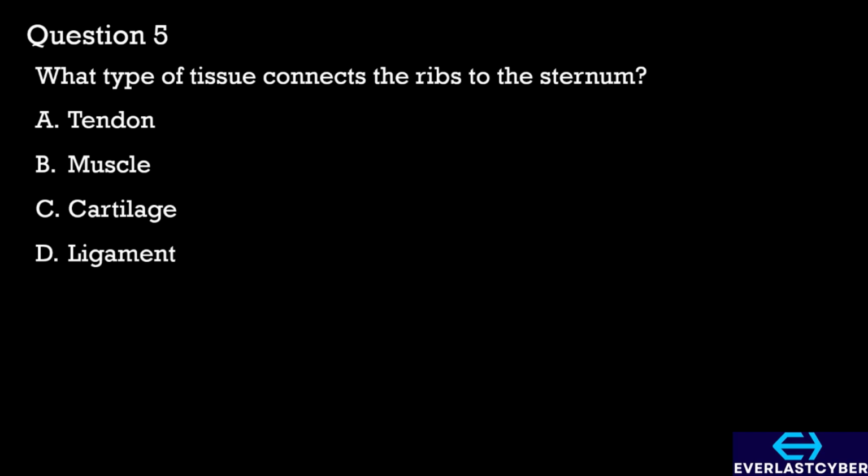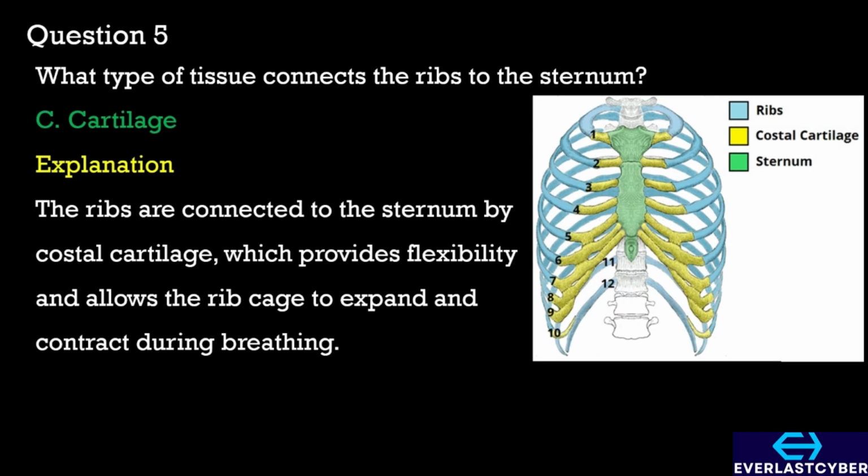The ribs are connected to the sternum by costal cartilage, and this provides the flexibility that the skeleton has, and it allows the rib cage to expand and contract during breathing. Ligaments attach bones to bones. For example, in joints like the knee joint and the elbow joint, ligaments connect bone to bone. However, the type of tissue that connects the rib to the sternum is known as cartilage, and that is option C.